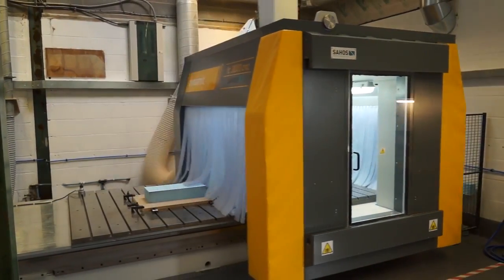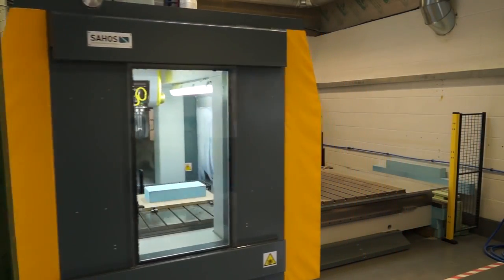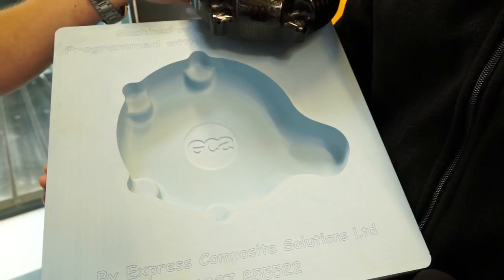You like the first machine so much that I believe you've bought the second. We just bought another one. It's delivery in a couple of months, I think. Okay, and do you have much competition in this sort of model board machining environment and the composites area? There is some competition, but I think as long as you do a good job, you keep the customers happy and they keep coming back. Okay, brilliant.